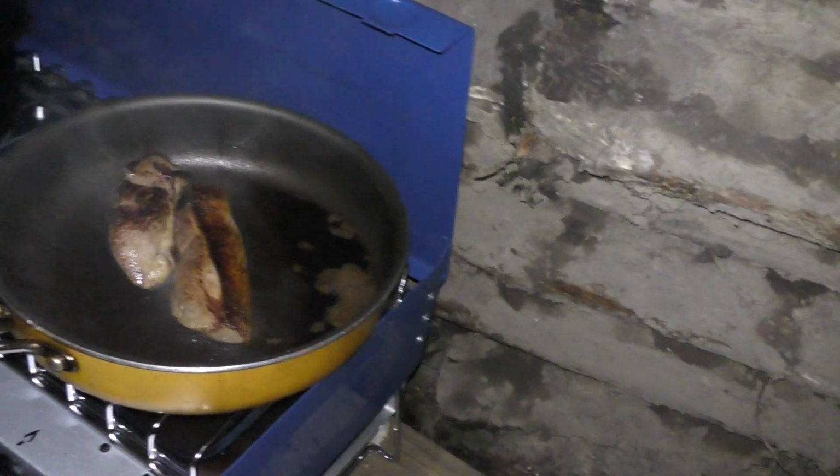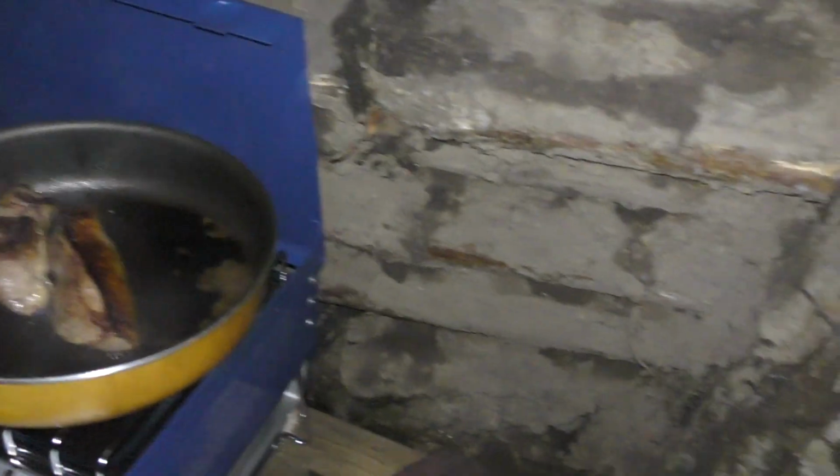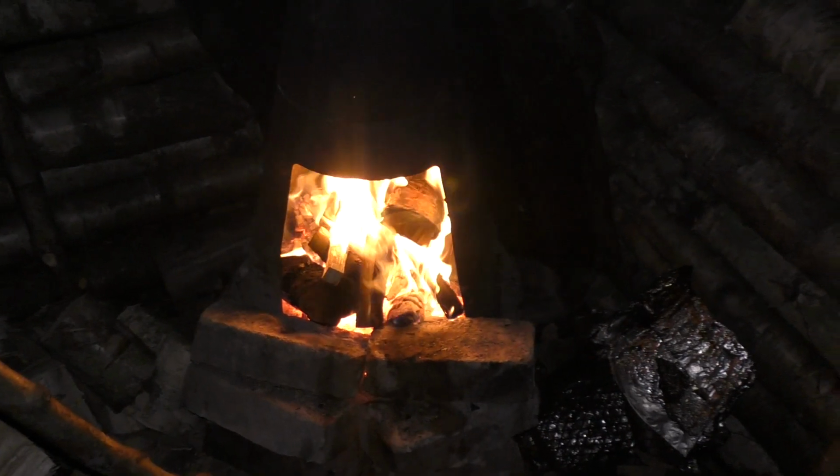But just having a nice can of beer. I'm going to switch up now because I didn't want to waste this meat. Make sure it's all done properly. So I'll catch you later on. A bit smoky in here, liking it.